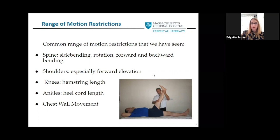Some common range of motion restrictions that we see in Myhre syndrome are related to flexor tightness, so they tend to be a little bit more tight in bending. So stretching out straight and with extension and rotation tends to be helpful to stretch into.